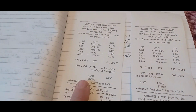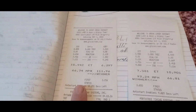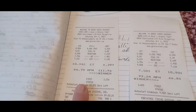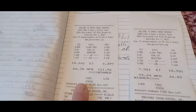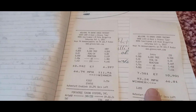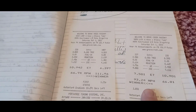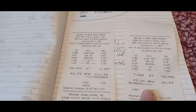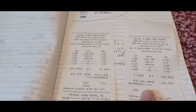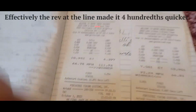On this run, I didn't put any pressure on the accelerator. I only held the brake at the line and then hit the accelerator when the light turned green. This one here, I held pressure on the accelerator just to bring the revs up and held the brake, and then released the brake and pushed the accelerator fully to the floor when the light turned green.